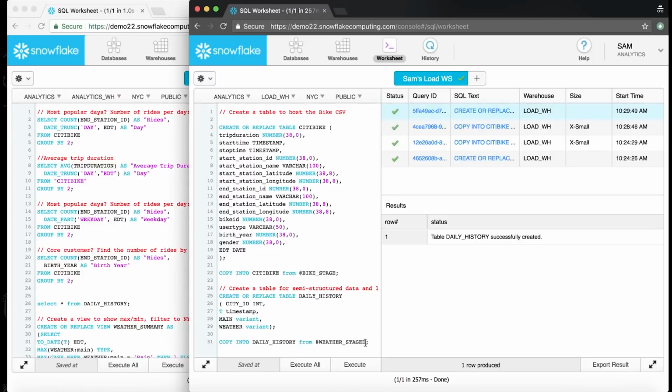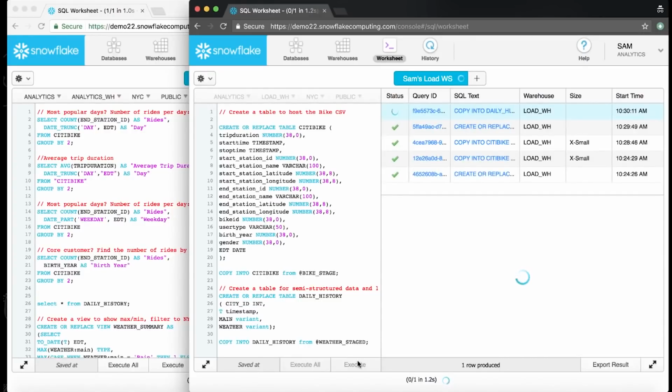Now that he has the table, it's time for Sam to load the data from the S3 stage into the table using the load warehouse he created before. Once this is done, Sam's job is over, and Christina can get on with her analysis.